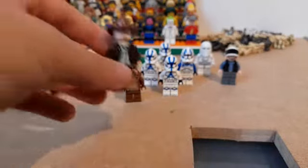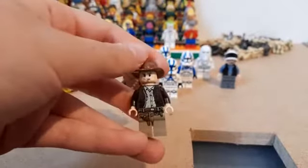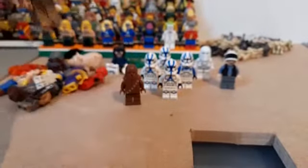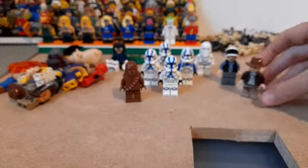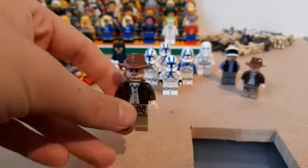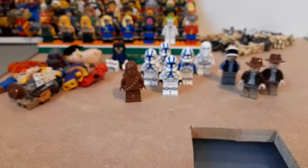Next up we got Indiana Jones. Excellent figure. First one of the normal ones, surprisingly. I think I got two in this, and there's a third one that I haven't made yet. So that's one, and that's two. So he deserves to stand up.